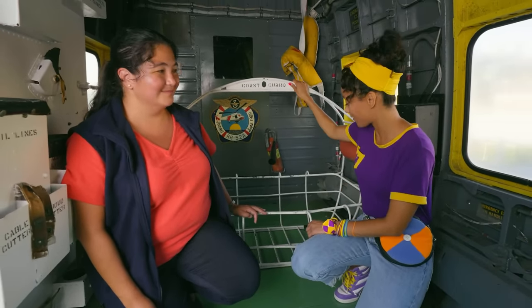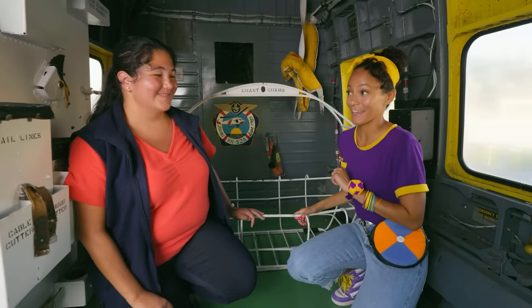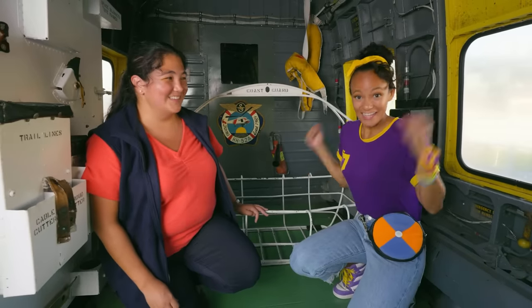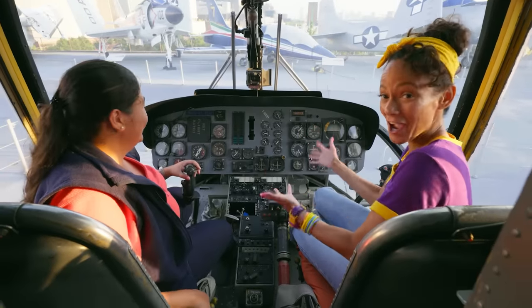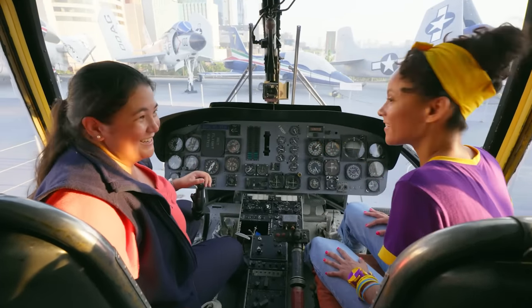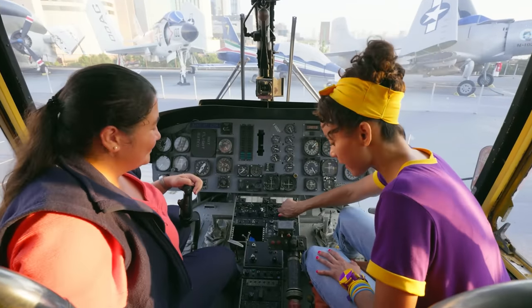Very cool. Well, before you let me pretend to fly the airplane, can I pretend to fly this helicopter? Absolutely, let's go. Yes, let's do it! Check out the cockpit in this helicopter! Yeah, all kinds of different controls in here. Yeah, there's a lot going on. I see a lot of circles and buttons and knobs.